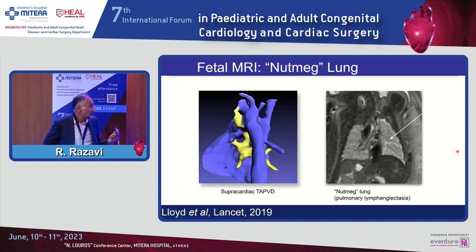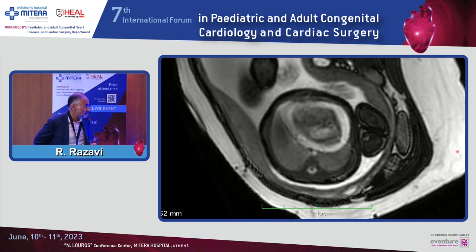Well, in both those cases, the MRI can not only give you the anatomy, and here you can see a supracardiac TAPVD, but it can also show you the abnormality in the lung, what's called a nut-meg lung. And now you can see the lymphangiectasia, and you then know that these patients are at very much higher risk. So that's another group where you can really benefit from the scans.